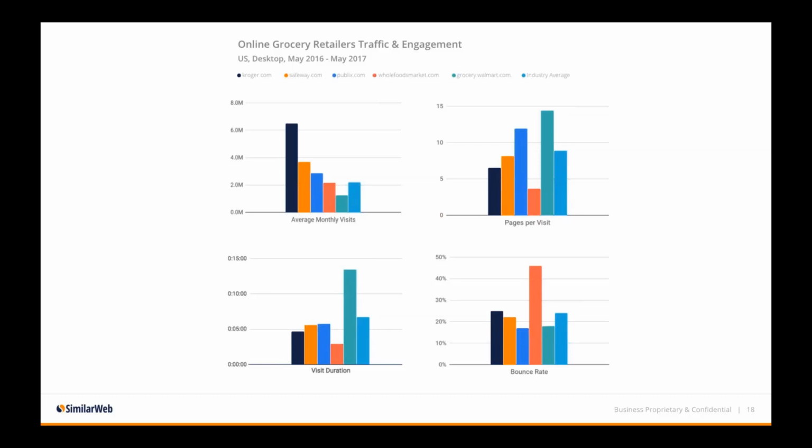That said, its traffic has dipped 16% over the last year. It's additionally got the highest bounce rate in the industry at 46%, nearly twice the average of the top 10 grocery sites. It's got the lowest number of page views per visit, which is less than half of that of the top 10 average. Audiences also spend less time on the site, 3.8 minutes less than the top 10 average.